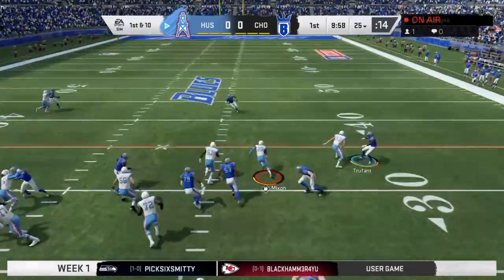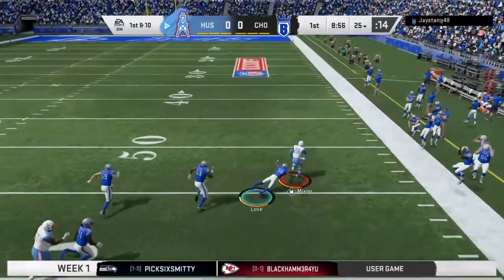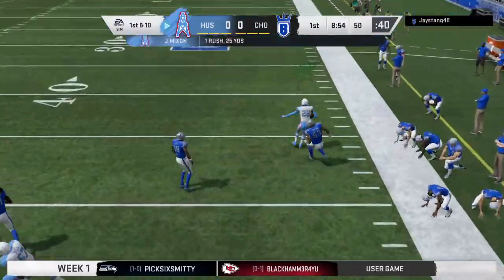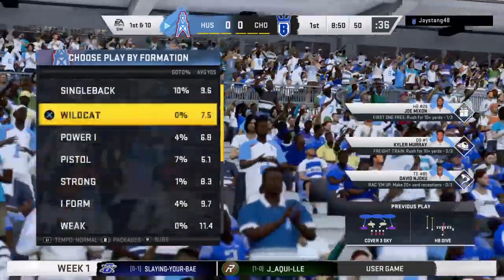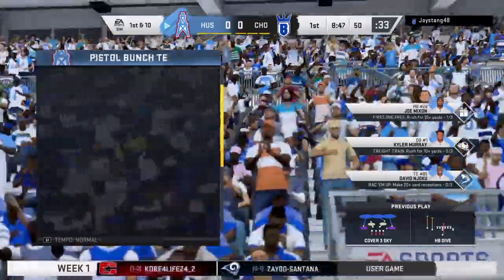The former second-round pick, this is Joe Mixon. He'll have a first down past the 40. And finally brought down right at the midfield stripe. It'll go as a gain of 25 on a play that started back at the 25.